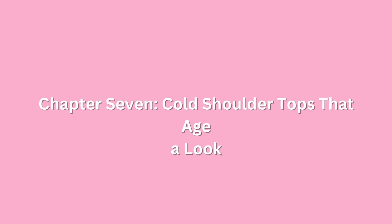Chapter 7. Cold shoulder tops that age a look. Some trends arrive with a splash, but fade just as quickly, and the cold shoulder top is one of them. What once felt playful now instantly dates an outfit. Instead of flattering the shoulders, those cutouts interrupt the clean lines of your frame and create a distraction that rarely supports elegance. The issue isn't showing skin.